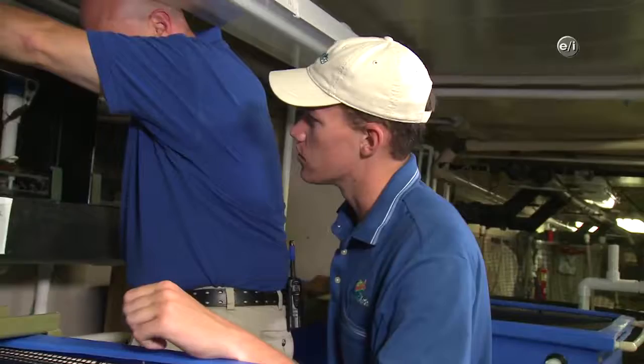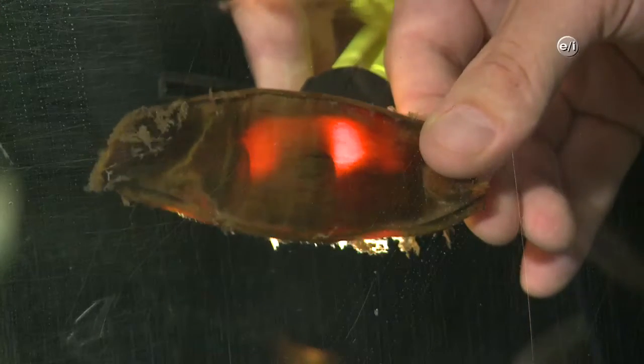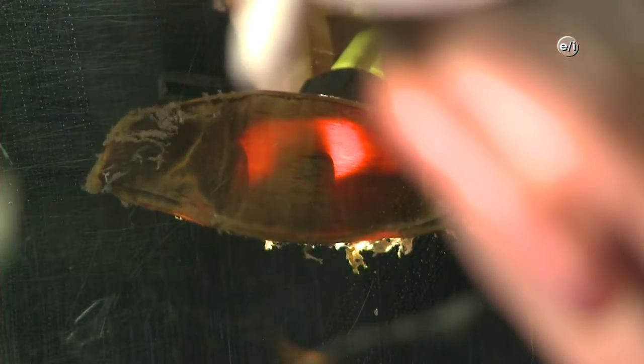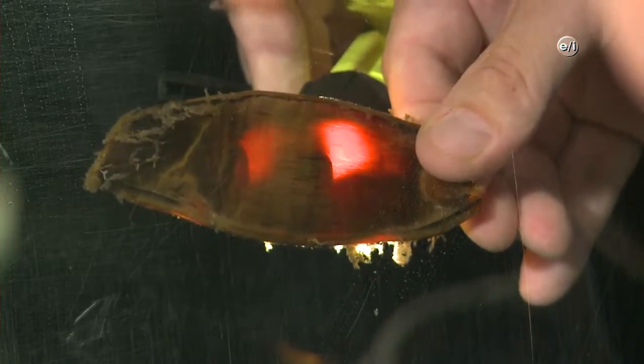Oh, wow, that's incredible. Yeah, so you see I'm holding the egg case, or the mermaid's purse, and if you look closely to the right, you can see the little baby shark in there actually pumping his gills. That is so neat. So, how are they surviving in that case?